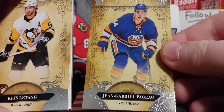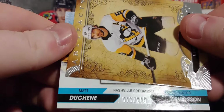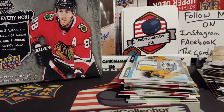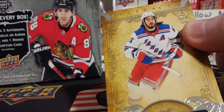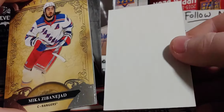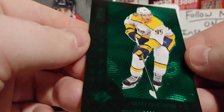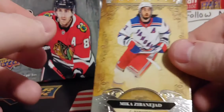Looks like we got another dual jersey. Seen a few of these. And it's Viktor Arvidsson and Matt Duchene. I was hoping Friday would be a little nicer hits, but that's okay. Well, who knows? This hit is a make it or break it. Jacob Silfverberg. Decoy. And we got another Matt Duchene, 02 out of 25. Sorry. And we got a Mika.